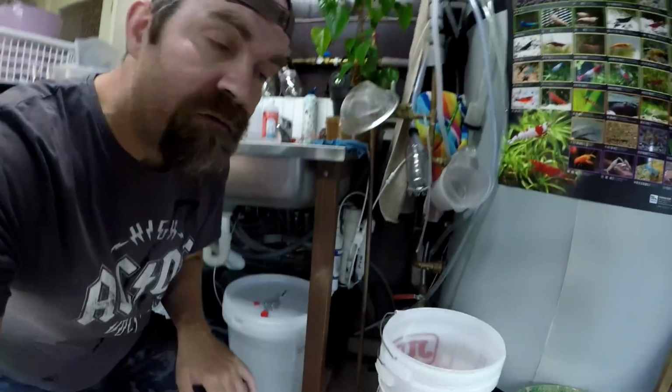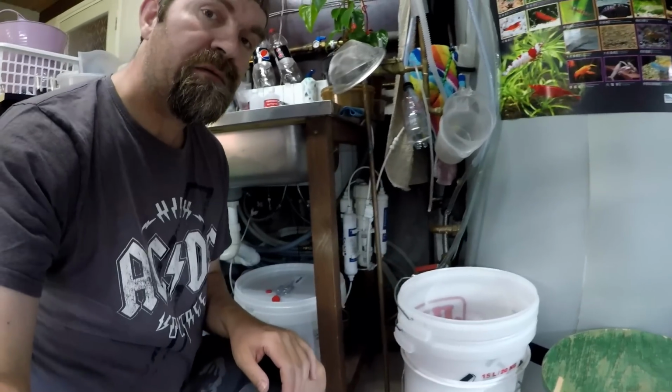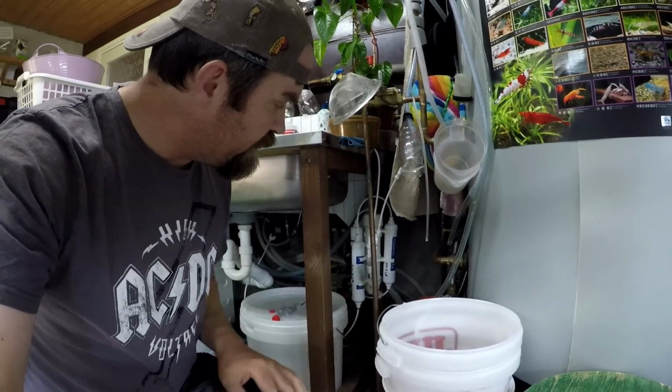Okay, so at number 1, without a shadow of a doubt, this one will change your shrimp keeping life forever, and that is under here. This is my RO unit. Why this changes your life forever in shrimp keeping is because it lets you make your own water to your own specifications. If you're trying to keep shrimp on tap water, you will struggle.